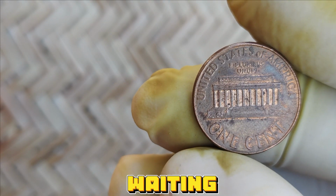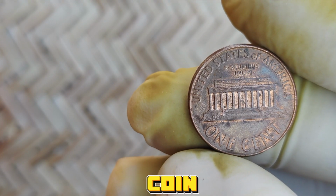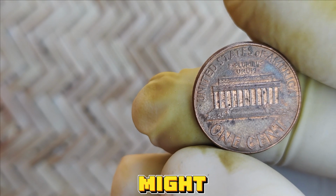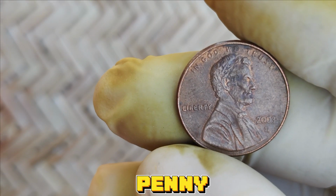So, what are you waiting for? Check your coin jars, piggy banks, and pocket change. You might be sitting on a multi-million-dollar penny.